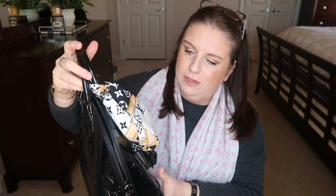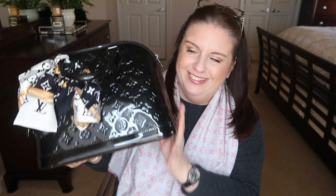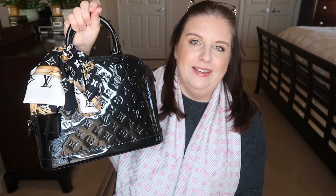Yes, I added that little twilly, so it just has a little pop of color, and then obviously you have a lock, and everything. So yeah, it's a beautiful bag, almost unused. I'm just keeping it because it was an anniversary gift. But let me know, guys, are the Almas coming back or not?